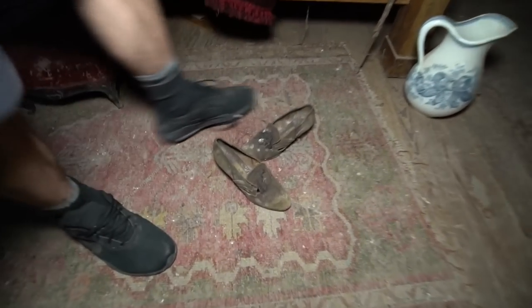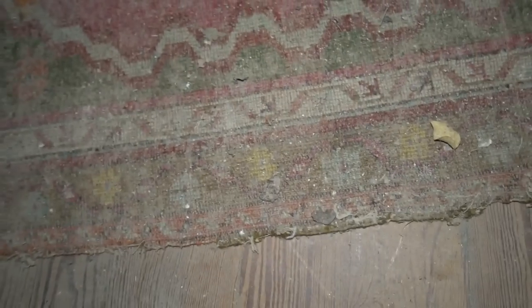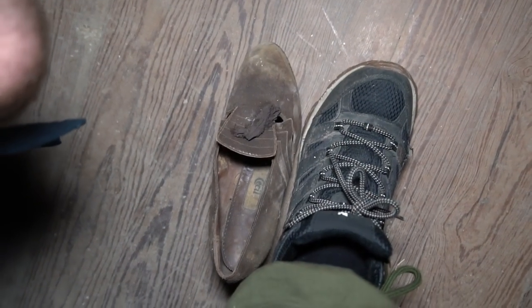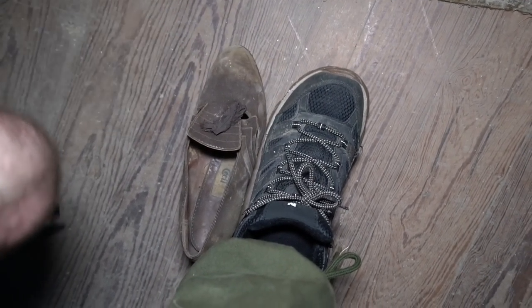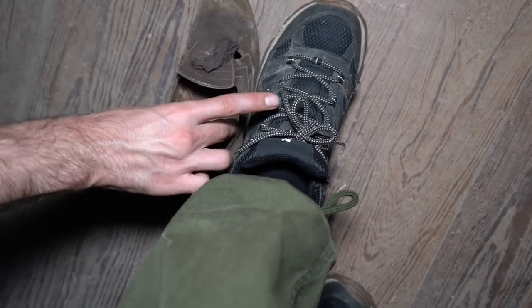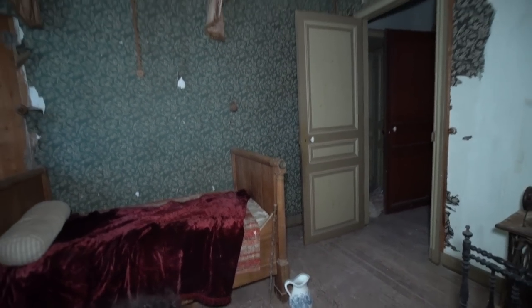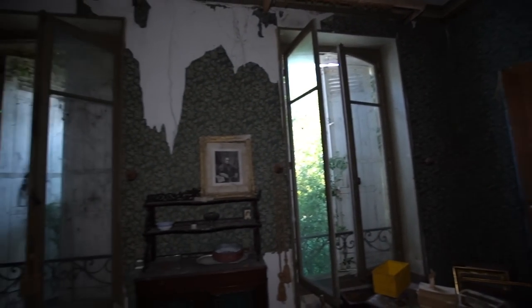Yeah, look, tiny little shoes. It's the house of tiny people. Look at that compared to mine. Oh my God. What size are you? 5. Oh my God. Your foot wouldn't even fit in there. My foot's far too wide for that. Dainty little woman's. Yeah, nice room. Very nice.